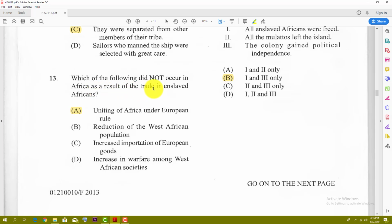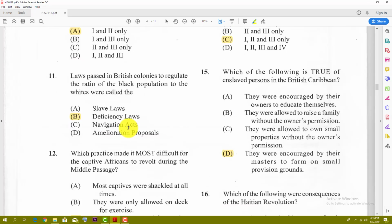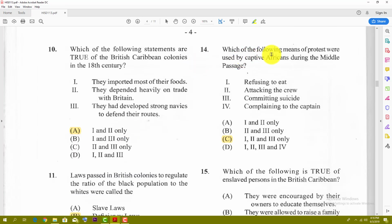Number 13. Which of the following did not occur in Africa as a result of the trade in enslaved Africans? The best answer is A, uniting of Africa under European rule. Number 14. Which of the following means of protest were used by captive Africans during the Middle Passage? The best answer is C, which is refusing to eat, attacking the crew, and committing suicide.